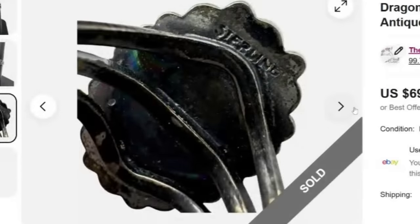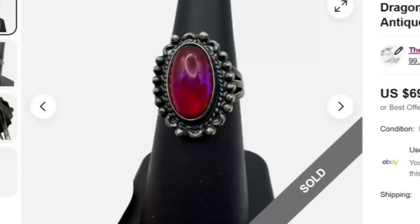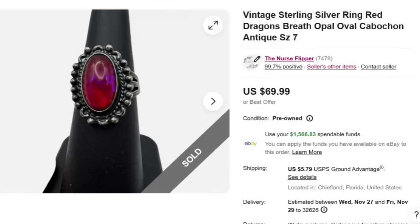You can see we don't do a bunch of cleaning on our jewelry. With the vintage jewelry, I find a lot of people actually like the tarnish on it. So we do not clean up our jewelry, unless occasionally we will with some of the higher end, like Tiffany, but not with just these regular ones. And this one was a great sale, very, very fast.